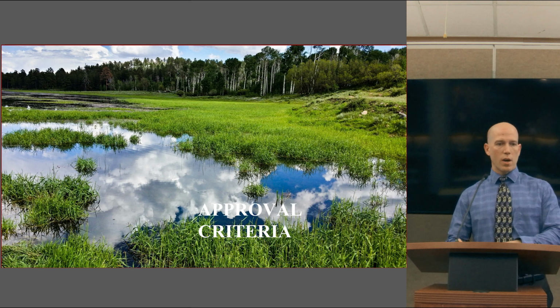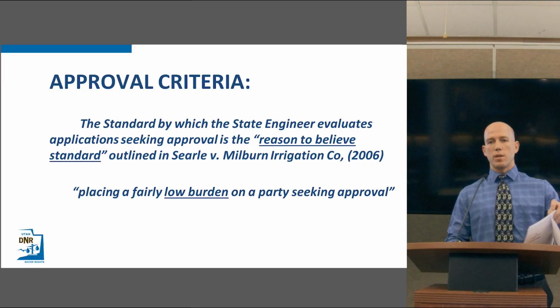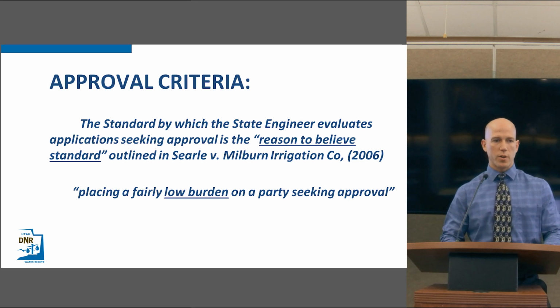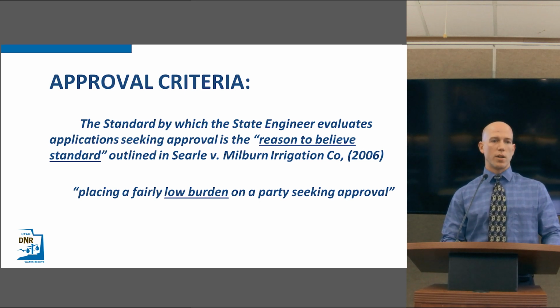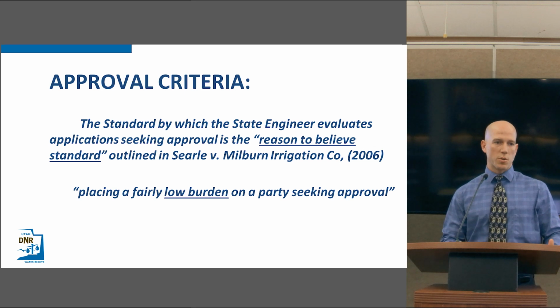So moving on to approval criteria for each of these types of applications. The standard by which a state engineer evaluates applications is a reason to believe standard, which places a pretty low burden on the party seeking approval. So the lowest standard is reasonable suspicion. The highest is beyond a reasonable doubt.